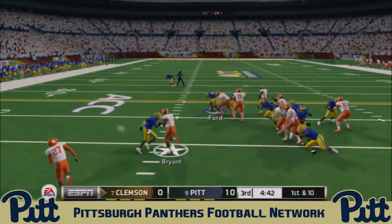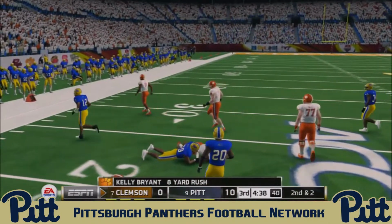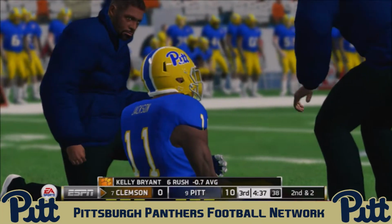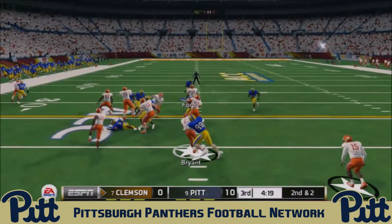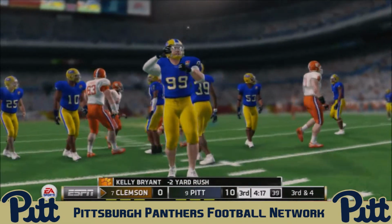Bryant now, it's a fake handoff there, a little bit of a read option for Kelly Bryant. He fights off a tackle and picks up about 8 yards there, and Dane Jackson goes down with an injury for the Panthers. The training staff attends to him. Hopefully it's nothing too serious and he'll be able to return. Bryant now on a read option yet again. He's brought down in the backfield, loss of 2.